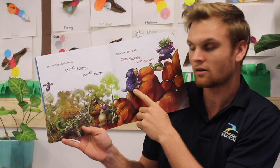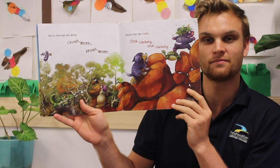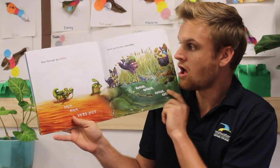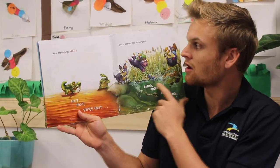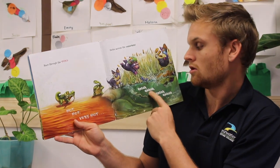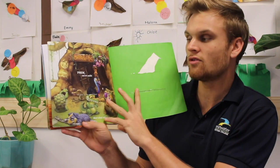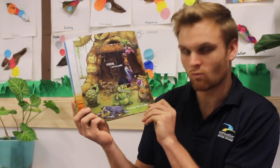Oh, here comes the dog. He's not stuck anymore. And the turtle looks like he's helping his friends. It's a good thing to do, isn't it? Help your friends. Race through the sand. Hot, hot, very hot. Swim across the waterhole. Swimming. Phew. We're safe. Now, what will we play?